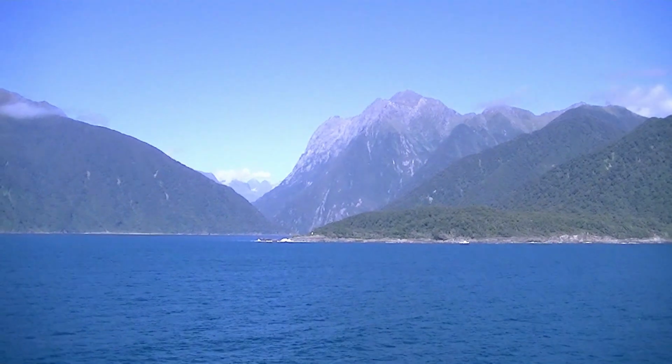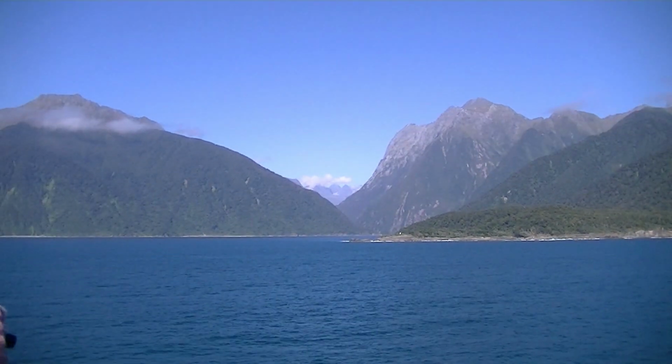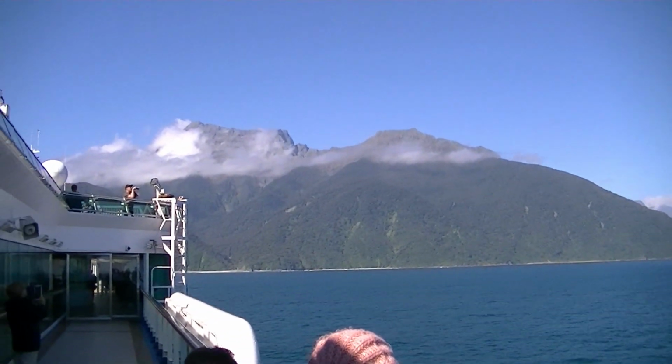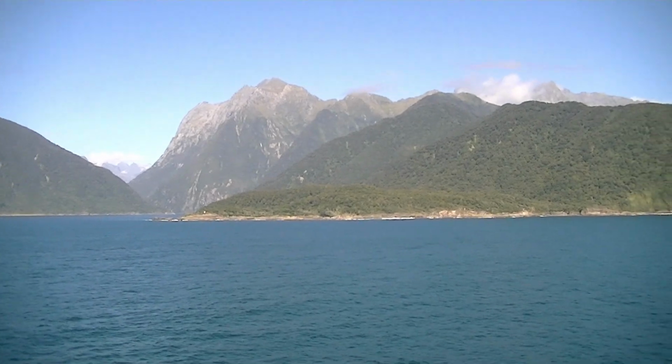We're about to see a number of commercial vessels as we go into the fiord. We have a number coming out on a later afternoon cruise, including two with masts that do overnight cruises.